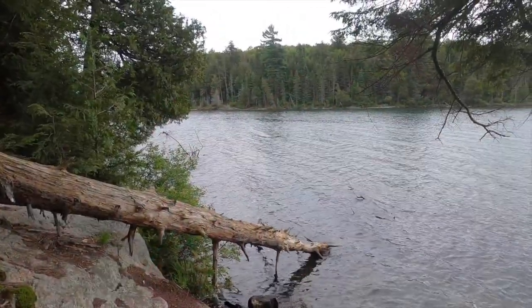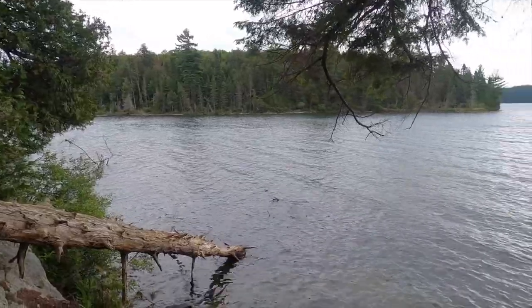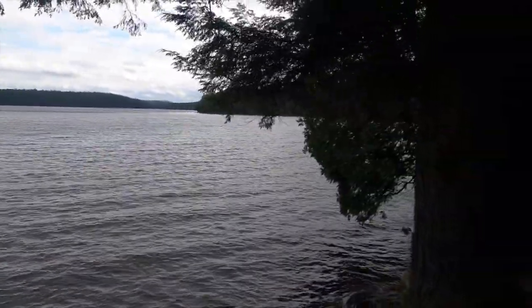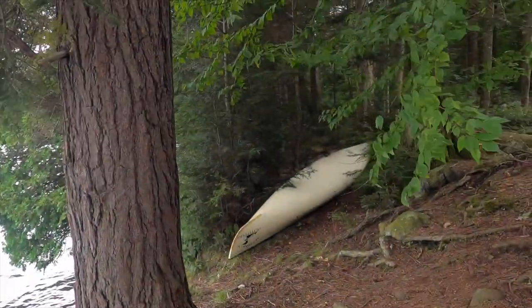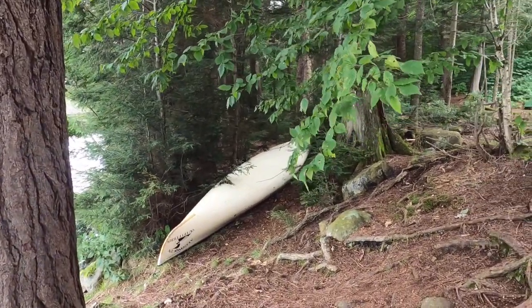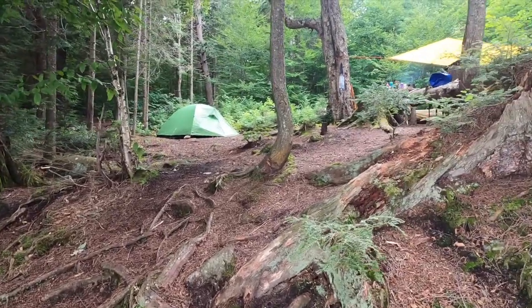We're here on night 5 of our backcountry canoe trip with the girls. We're on Ralph Bice Lake tonight. We paddled in just from Little Trout. It's pretty busy on this lake. A lot of campsites were taken, but we settled on this site. And, you know, it'll work for the night.